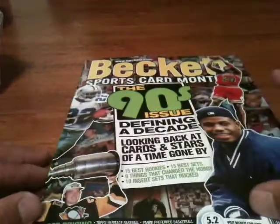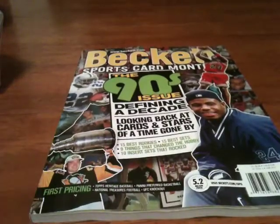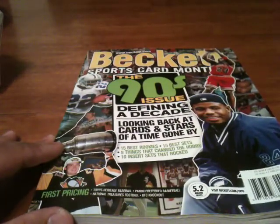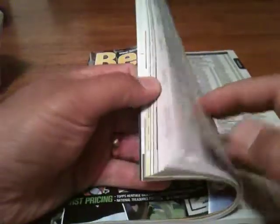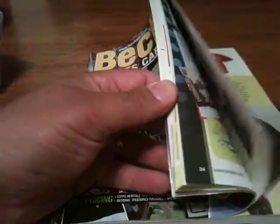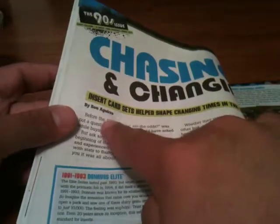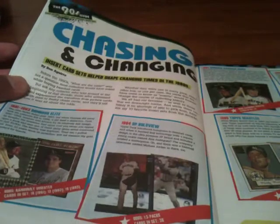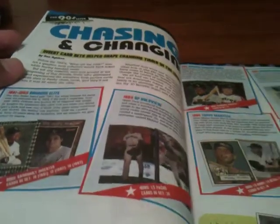But before I get into what's inside this little bag right here, I just want to take a moment and show off the new Beckett. This came out today. This is Beckett Sports Cards Monthly. This covers, I think, 4 or 6 sports. Anyway, if you turn to page 22, you will find an article by me. There I am. Anyhow, if you're so inclined, go buy it, go look at it. This particular piece is about my 10 favorite insert sets from the 90s, baseball only. Anyhow, give that a look when you can.